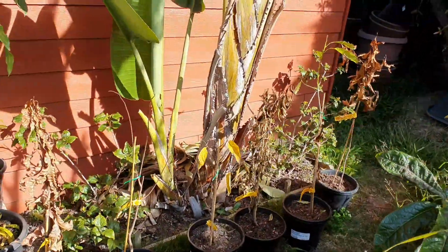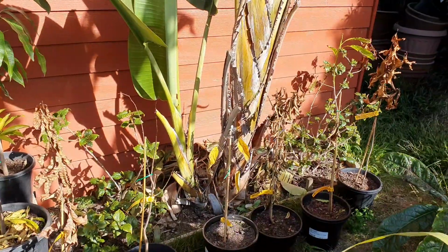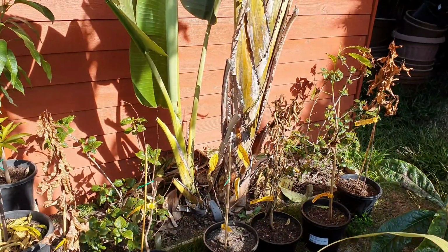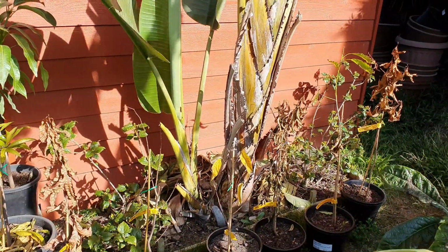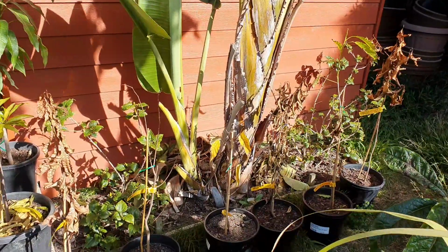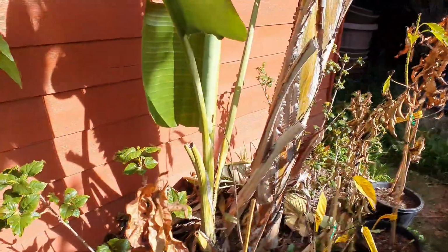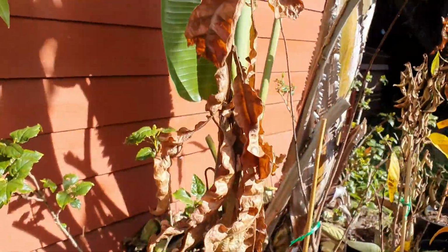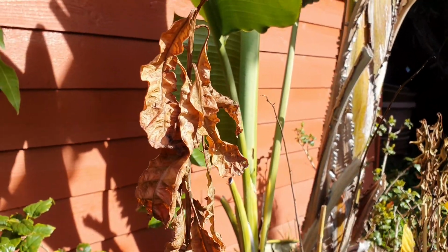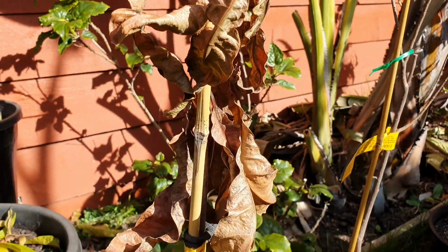This is more like what growing tropical fruit trees looks like in a cool, very cool temperate climate. Looks like, yeah? Especially leaving them outside. This is what you get, and why people fail to bother. Right? You're gonna bother when you see this? Doesn't look good, does it?